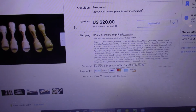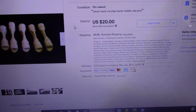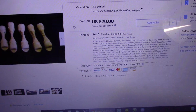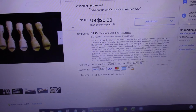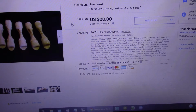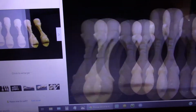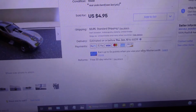I called eBay on it, and they said that Global Shipping, GSP, kept it because it's ivory, and I contested that. I said it's not ivory, it's bone. I know the difference, and they should too. And then they went into this international decree about selling international. So if you have something that's made of bone, keep it in the States, okay? Because, I don't know, America. Anyway, still got my $20.